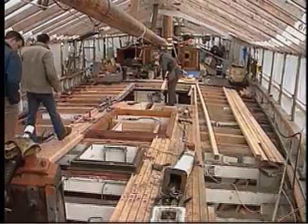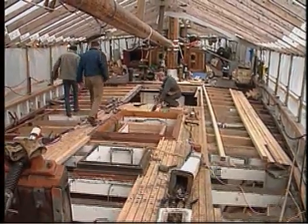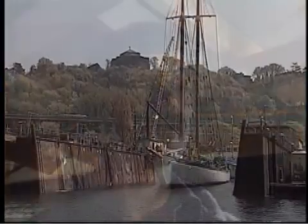Wood has to be air dried. It has to be as close to old growth as you can get. They do not make trees like this anymore. Most of the wood we're putting on here is 500 years old or thereabouts. You can't. It's not a renewable resource like they say for boat building material.